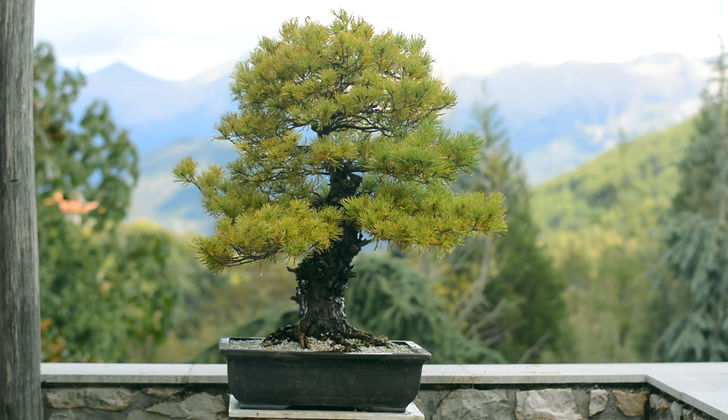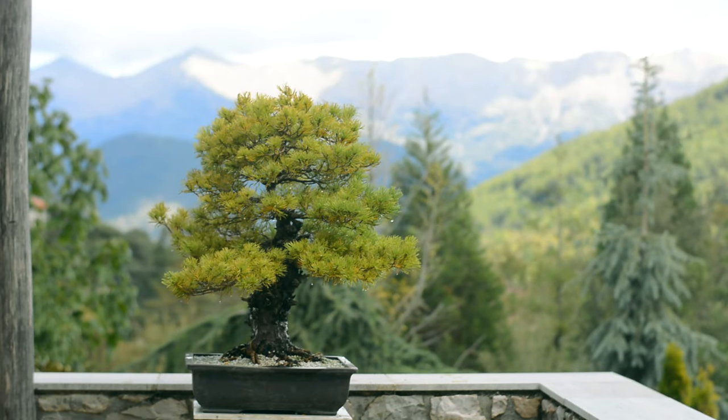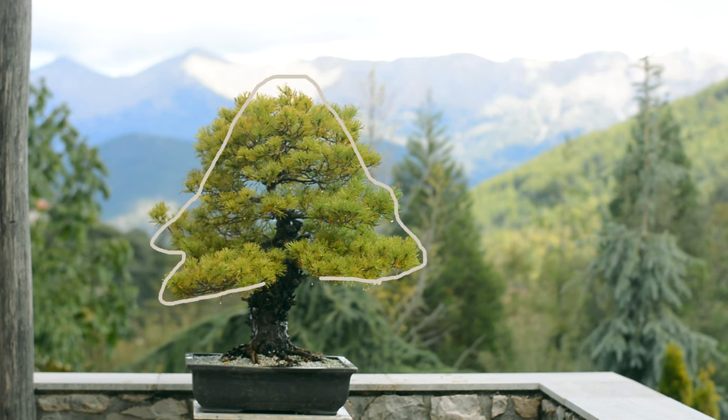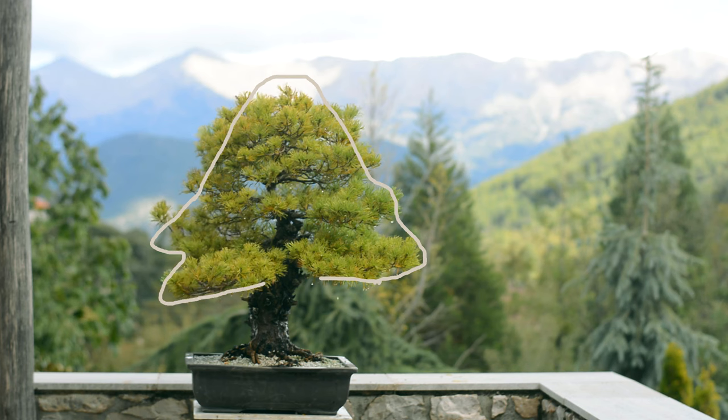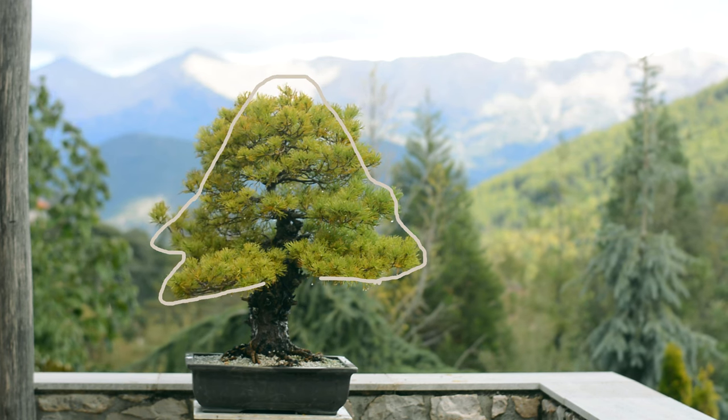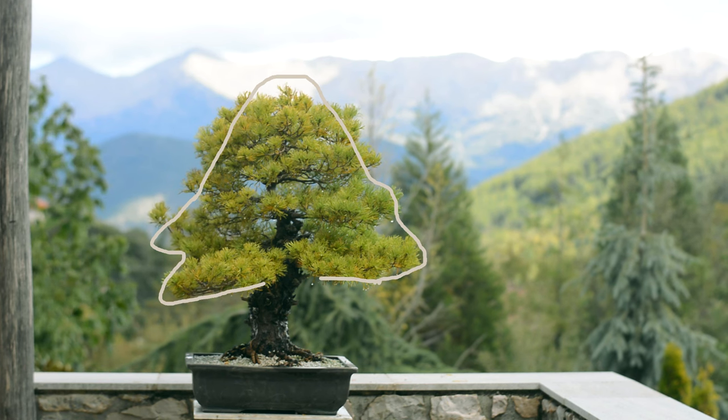This is my vision for the future styling of this tree, a more narrow, slightly taller apex with a wider base, and that back branch on the left sticking out of the silhouette, which I find quite important for the style.